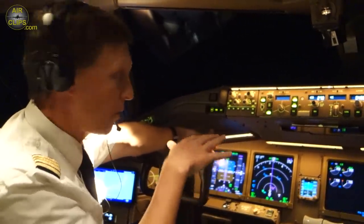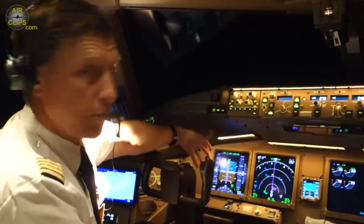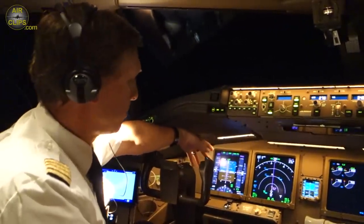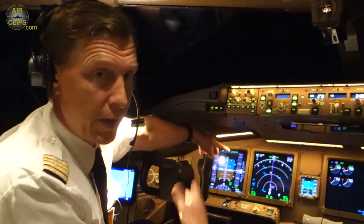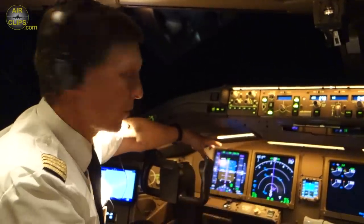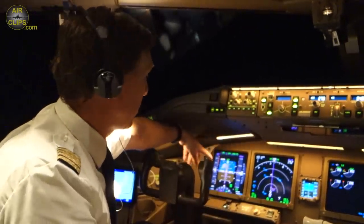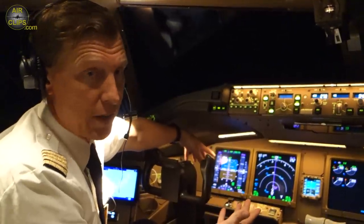Are we climbing? Are we descending? Are we flying a turn? We get lots of parameters shown here. For instance, what mode the plane is in. Are we in cruise, or are we descending? Are we climbing? There are various modes for each flight phase. We have various ways of accomplishing a climb or a descent.